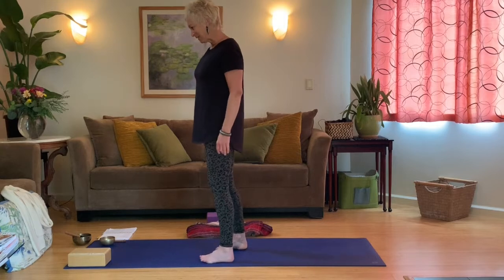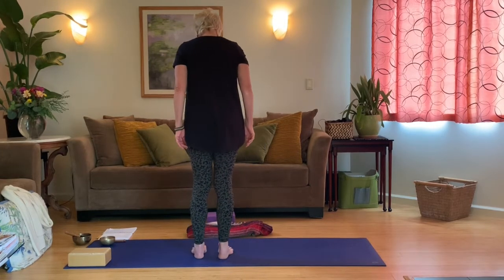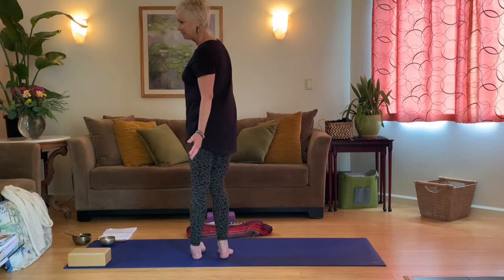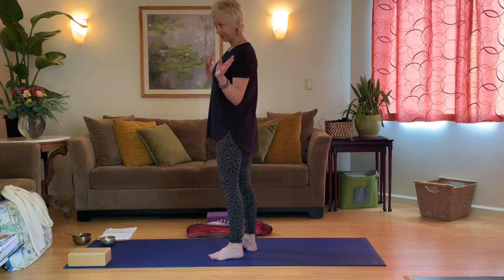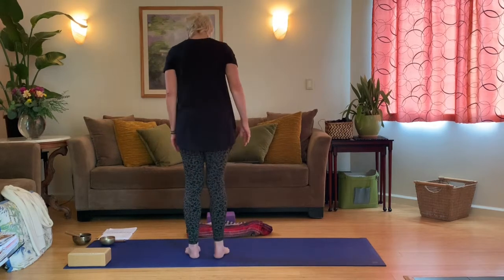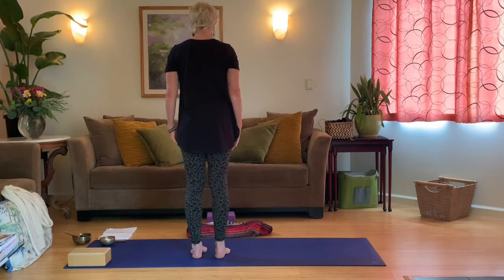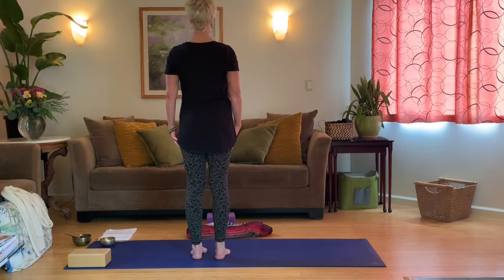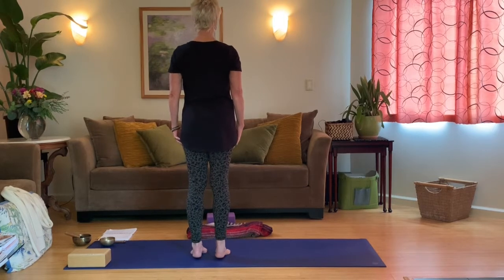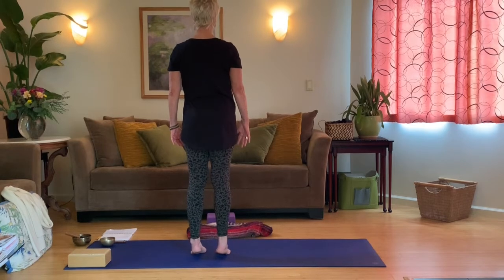Okay, so the next one, it's kind of hard. I'm going to show you from the back side. We're going to be standing on, coming up on our toes. This is different. Every day I do this, it's different. So who knows what today's going to bring. So have your feet hip width apart and lengthen up. Lengthen your spine. And then it's probably good to focus on one thing.